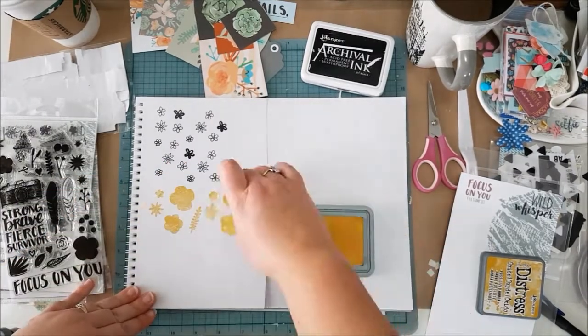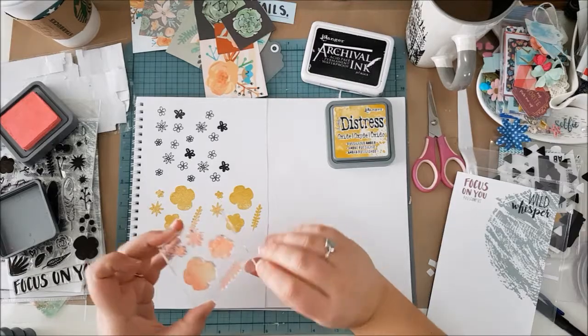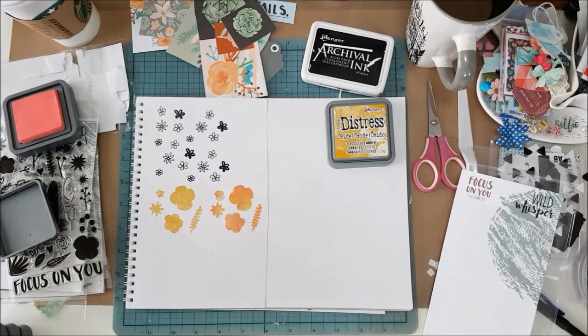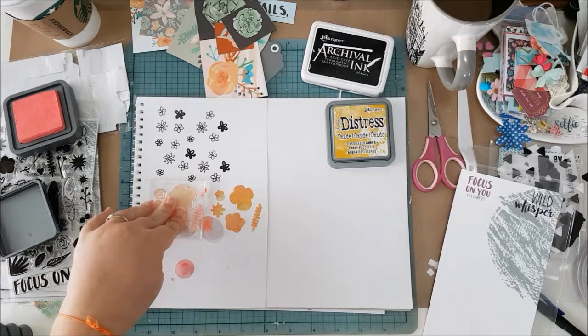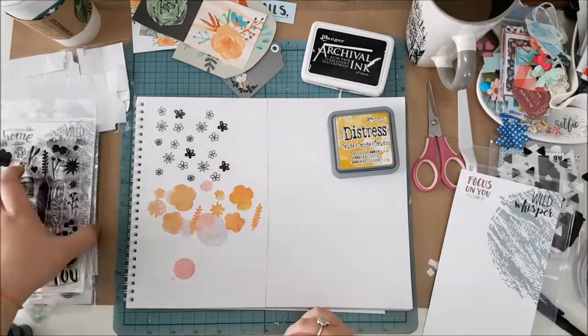I pulled out my Tim Holtz colors. So I think this one is Fossilized Amber, and the other one is, is it called Worn Lipstick? When I put the 2 together, they make the perfect different tones of orange and peaches. So that's exactly what I'm kind of playing with here to get those colors.